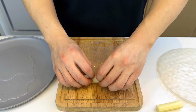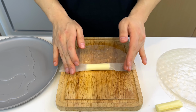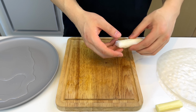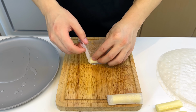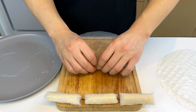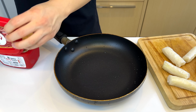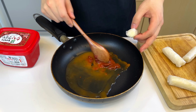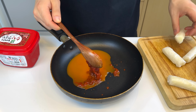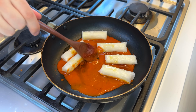Put a piece of string cheese in the middle and just roll it up like an underfilled burrito. You see, that's our rice cake with a cheese filling in the middle. So now we'll take a lot of gochujang, the source of life, and mix them together. Why am I holding the rice cake while whisking? But once it's combined, we'll put the rice cakes in, put it on the stove on medium heat.